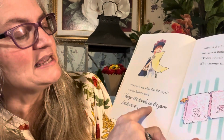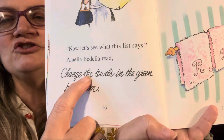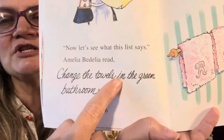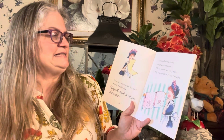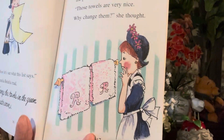Now, let's see what this list says. Amelia Bedelia read, change the towels in the green bathroom. It's written in cursive writing. Look at that. Amelia Bedelia found the green bathroom. Those towels are very nice. Why change them? she thought. She found the towels. They have R's on them for Rogers.